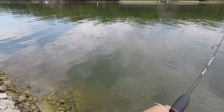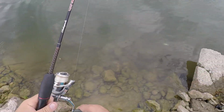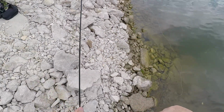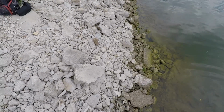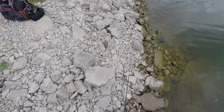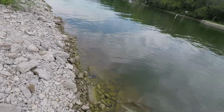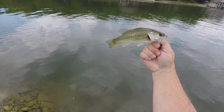Fish on, boys, fish on. On the Mepps again. It's another bass. This one's a little bigger. Check him out, there he is. So the Mepps spinner coming in clutch.